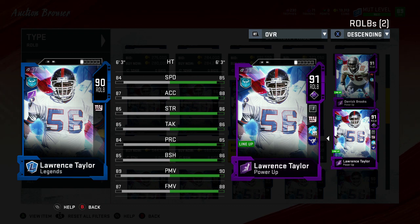Now, he was going for 600, 700K. And I went ahead and played over 30 squad games to get this Lawrence Taylor. I won 2 Super Bowls yesterday. I made it to the playoffs all 3 times, and I went 2-1 in the postseason. So 2 Super Bowls, and I ended up losing, I think, in a wild card one season. And it was a hellacious run.